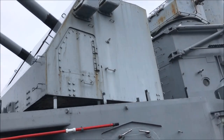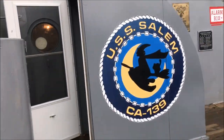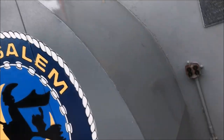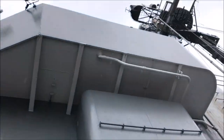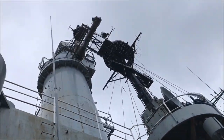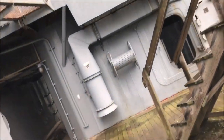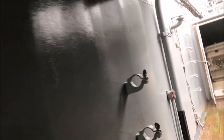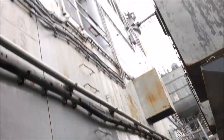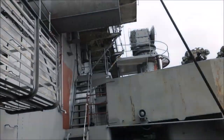Okay, sorry for that, a little interruption. Whoa. Certainly wouldn't want to go in there. Don't fall off balance there. There's a gun right there. All right, there's that big funnel. Wow, there's the ship's funnel. Surely would not want to enter up there.